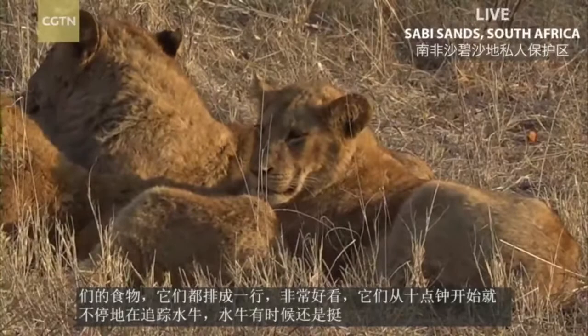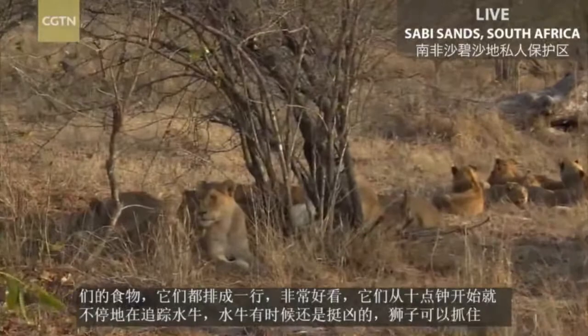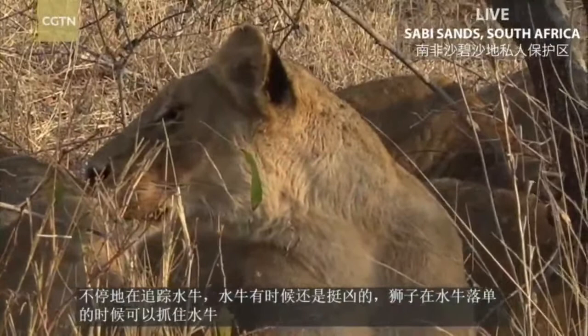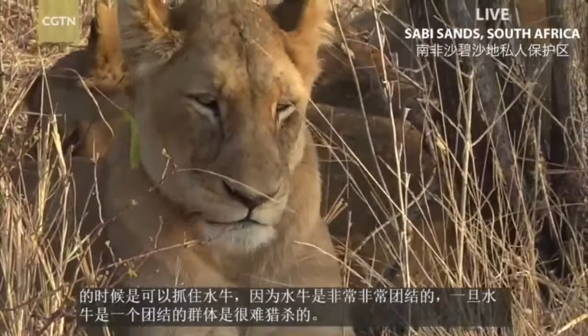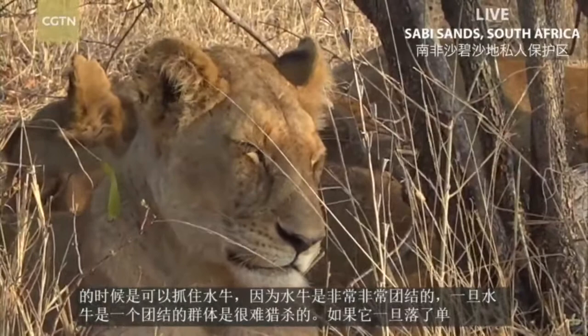And the only time that lions can actively hunt them is if they get separated. If the herd stays together and the herd stays as a cohesive unit, it's almost impossible to hunt them. And if buffalo knew that, they would probably behave quite differently. But yet, what happens is individuals get isolated, and that is how the lions take advantage.